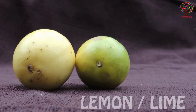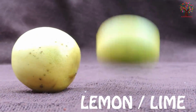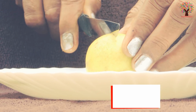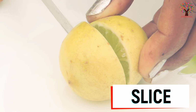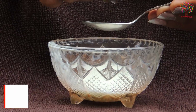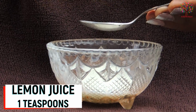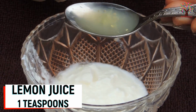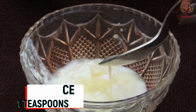The bleaching properties of lemons work wonders to reduce the age spots and blemishes on the skin with regular use. This is an excellent natural remedy if you want to lighten your skin and get rid of age spots and other blemishes. Take 1 teaspoon of pure lemon juice and apply on the areas with dark patches, blemishes, and age spots.